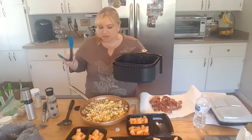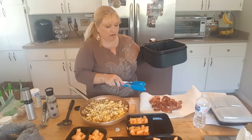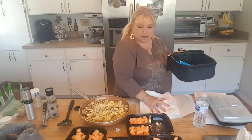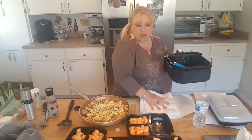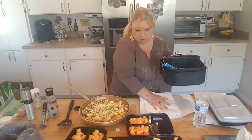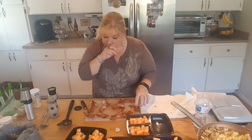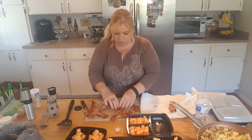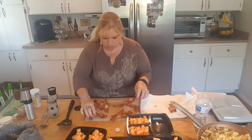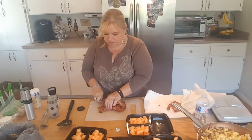That is great. So I have my eggs and my potatoes in here. I'm going to let the grease soak off of the bacon, and then I will cut that up and mix that in with there, and then we'll weigh it out and see what we're going to put in each container. Alright, so I have to remember I put 2 extra pieces of bacon in there, so I'm going to remove those. So I should have 8 pieces, and I'm going to just cut the rest of it up.